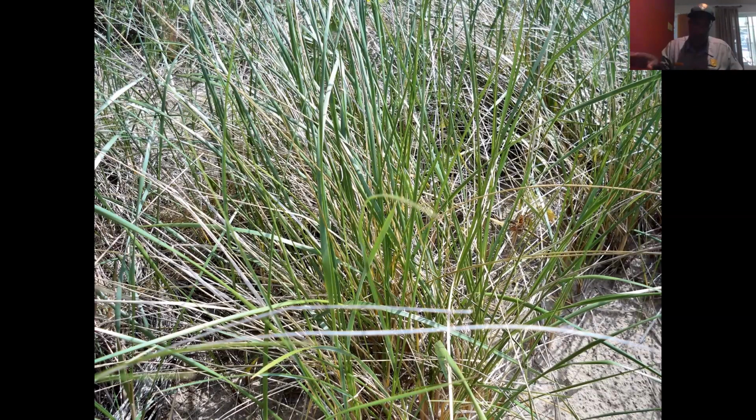Our resource management team and interp team are in a constant battle to try to figure out how to protect the dunes. These common grasses that you see here, even endangered species like the pitcher's thistle and others that grow in the dunes and only grow there, how do we protect that? How do we reach out to people and explain to them, yeah, this is your park. It's beautiful, but you can't trample all over it. And you would think people would know that, right?